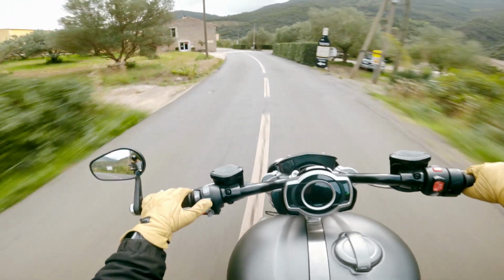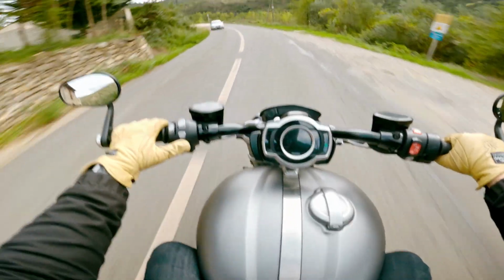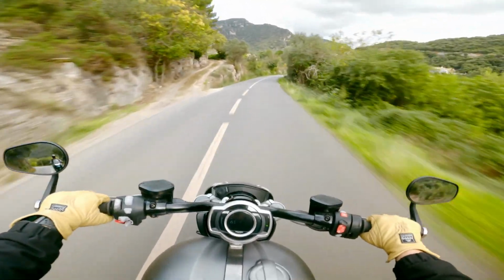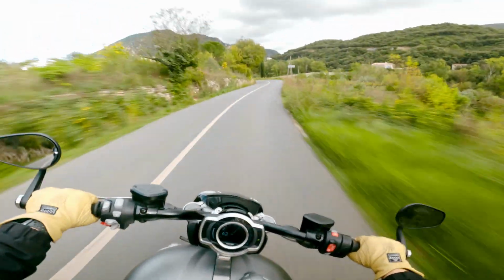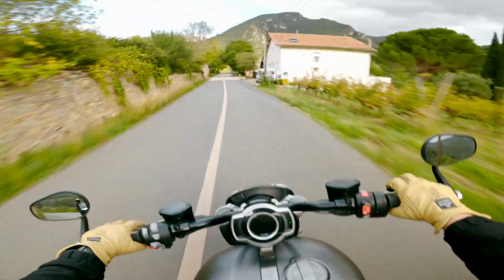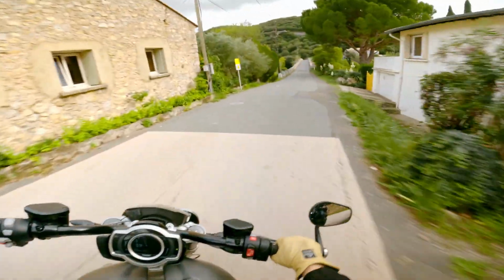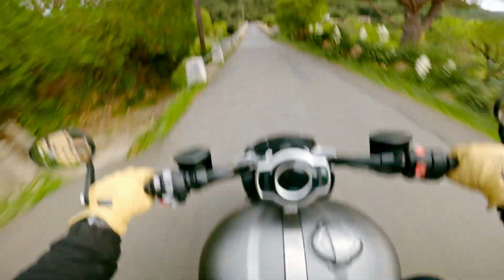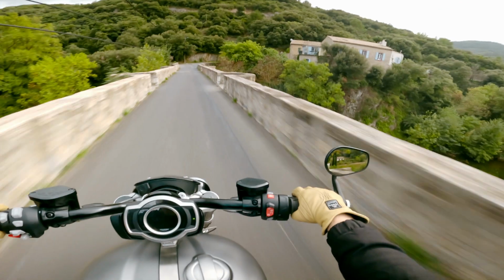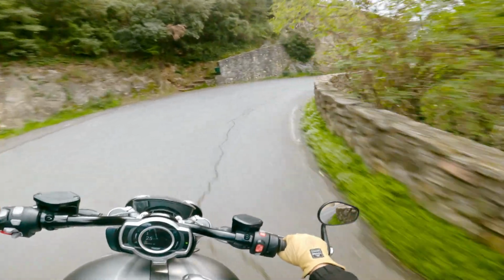So yeah, you're just changing modes and stuff. Boom, flick through, sport, close the throttle, sport mode. You hear, I hope you can hear that overrun. It's epic. Holy, oh my days. Sport mode. Yeah, okay, this thing's epic.